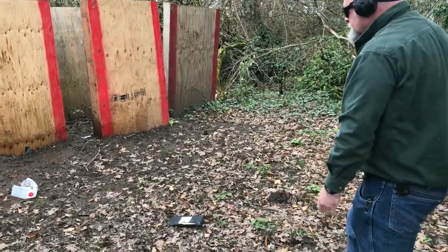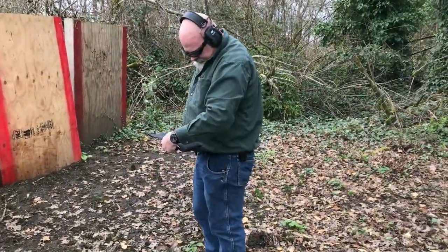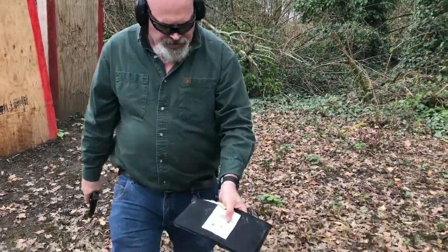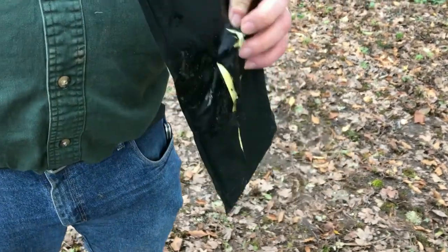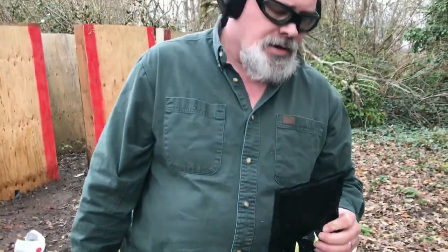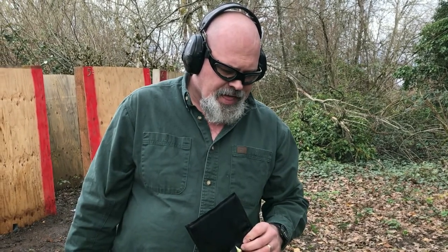I think it went through. So right there, went out right there otherwise. Again, bullet shape. The more solid copper ones seem to do a lot better and more pointy.